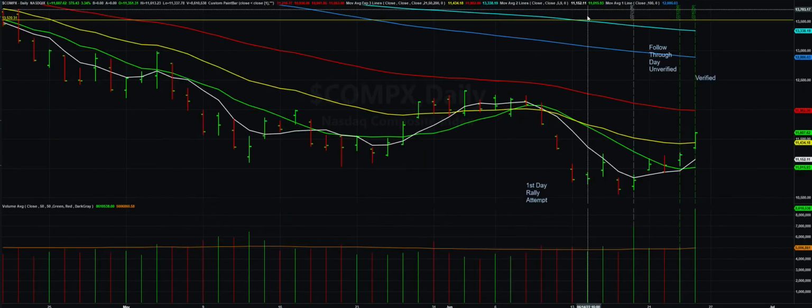Okay. Let's go back to the Nasdaq now and talk about these follow-through days. As you can see, we had a first day rally attempt right here back on the 17th. We got to ignore day 2, ignore day 3, start counting on day 4, which was last week, Thursday. Well, we had an up day and the volume was higher than the previous day. So that was a follow-through day on Thursday, but we called it unverified because on MarketSmith, we did get a percentage gain of almost 2%, but on MarketSmith, the volume was not higher than the previous day.